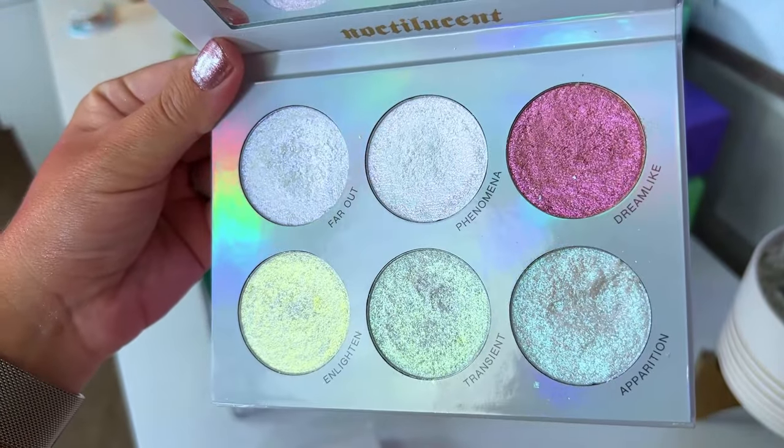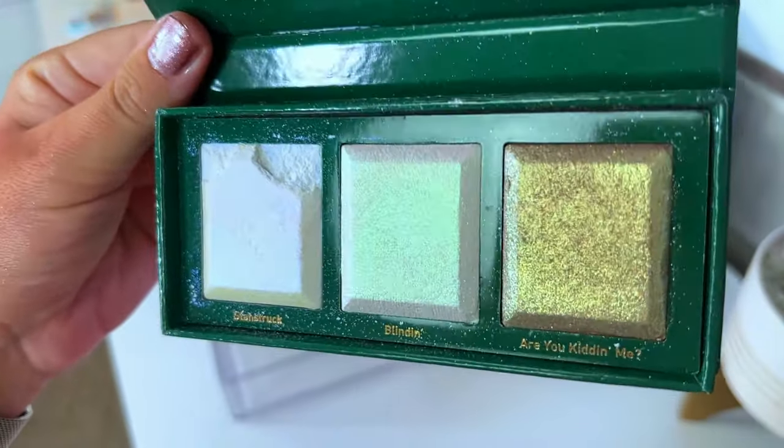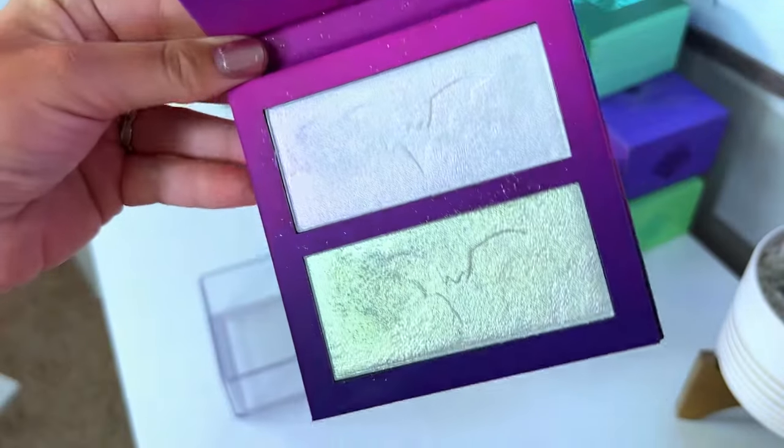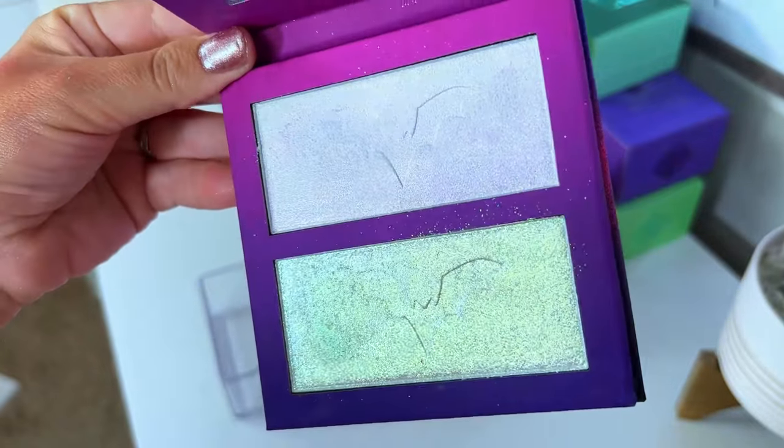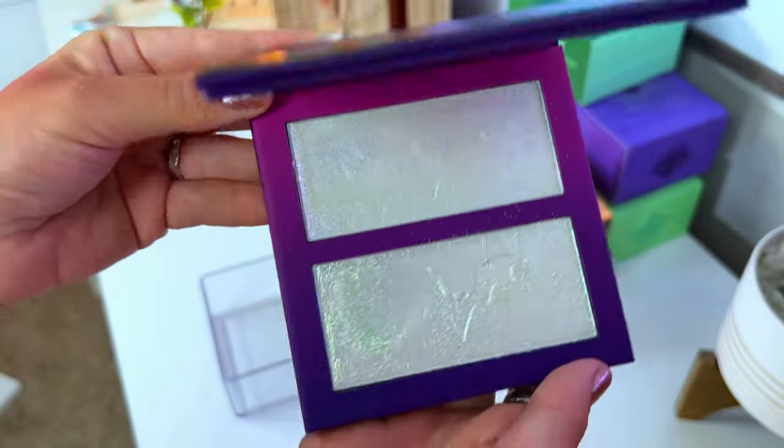It is gorgeous. Michaela Part 2 highlighter with Glamlight. I love this one. We're gonna hold on to this one. We have the Glamlight X Scooby-Doo holding on to this one. I love this one so much. They're so beautiful. Great formula, definitely keeping.